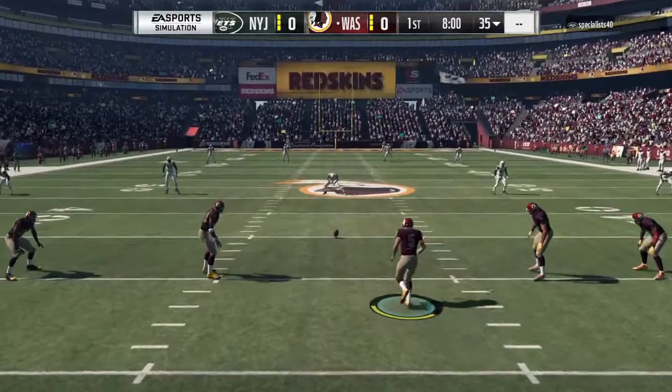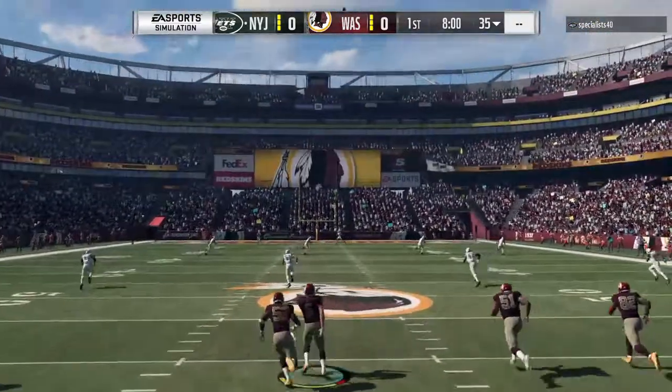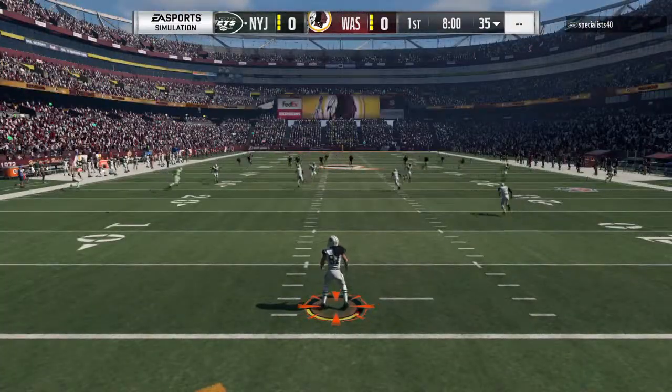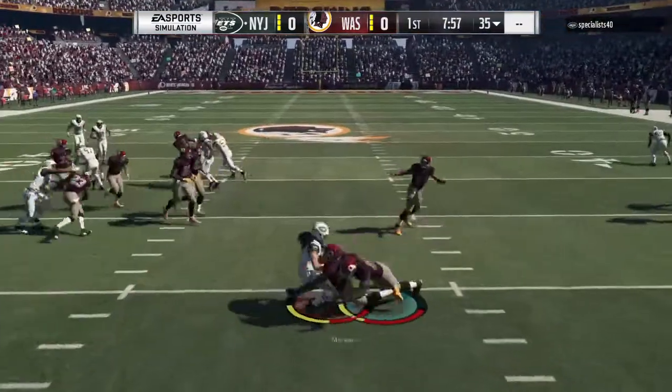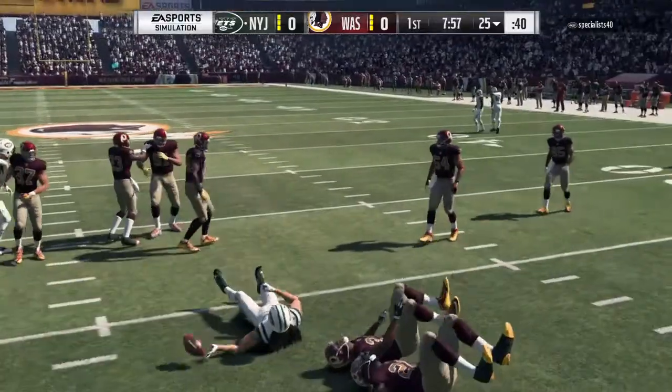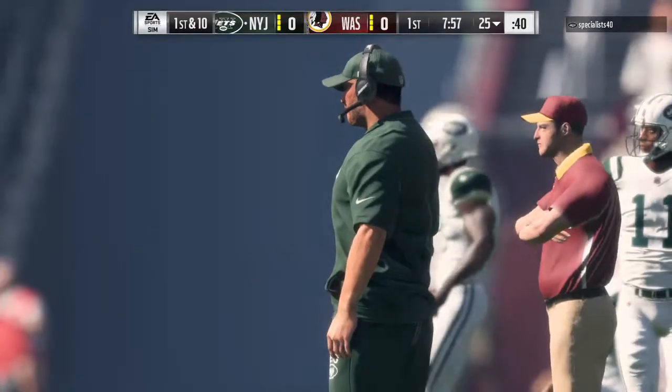The shadow's starting to get a bit longer. Week 10 of the NFL season is here, and we're underway on EA Sports. This fielded at the 2. And not a bad return here. He gets it out to the 25-yard line.